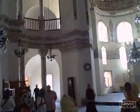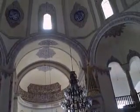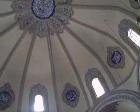Okay, this is the inside of the mosque we saw. This used to be a church, and it was converted into a mosque, and it's older than some famous mosques that we're going to see a little while later today. So this is called the Little Sophia. I guess the other is called the big one.